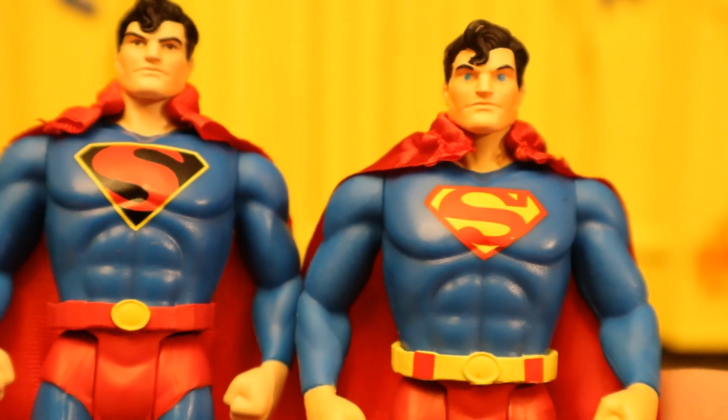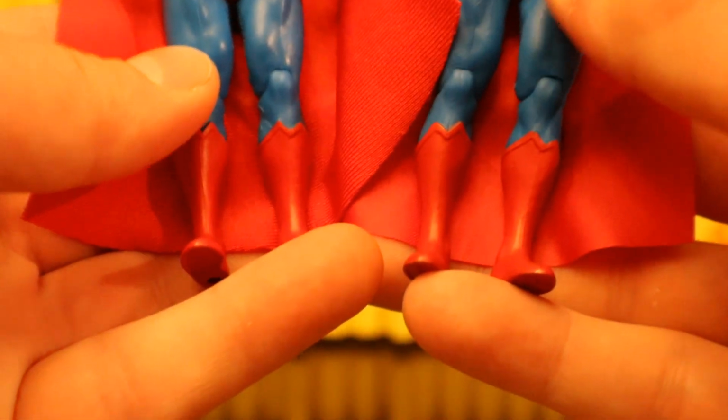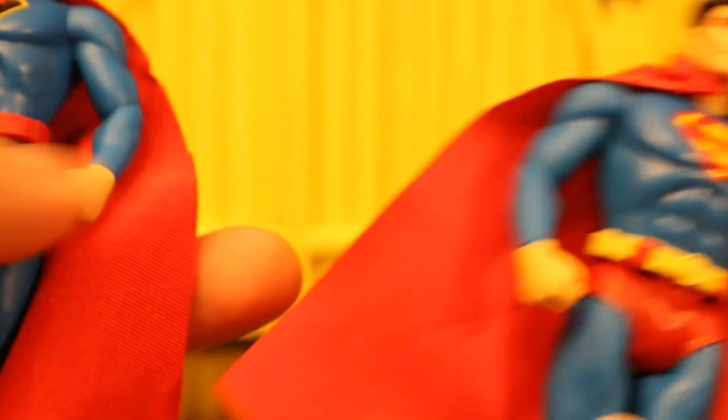As we go further down, it's the exact same body. Looks like the same belt. Arms. Legs. Cape is a little bit different. This one has that horrible sort of feel to it. This one's a lot better. Soft goods.